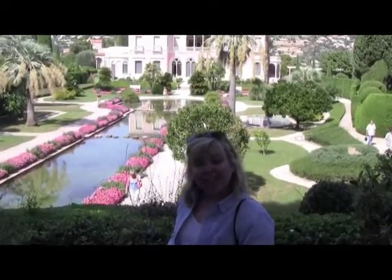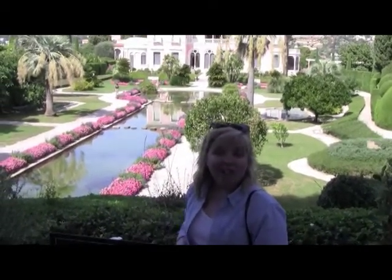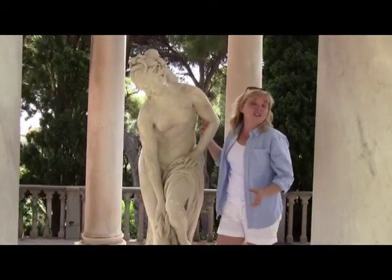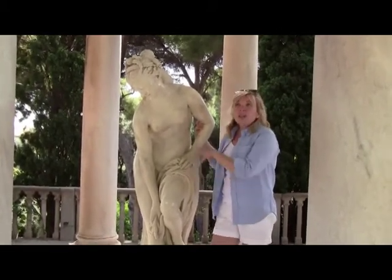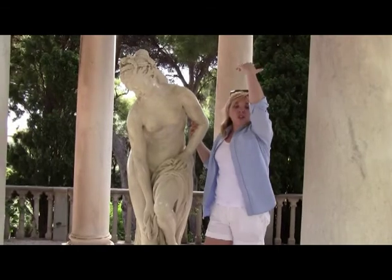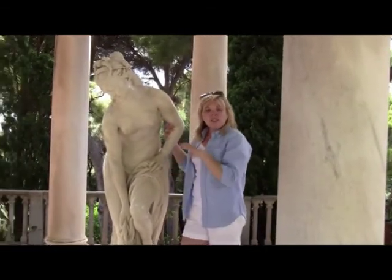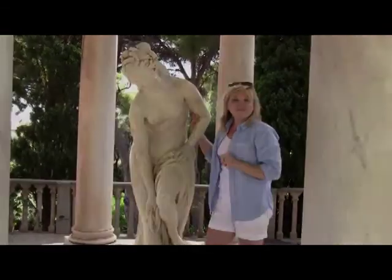So let's take a look and see what the other gardens were that the Baroness created on her estate. And here we are, starting our tour in what we call the Temple of Love, of which this lovely lady is in the center of the temple. It's very much a Greek or Roman influenced structure, with its semicircular roof and series of colonnades. And this temple sits at the top of a series of waterfalls, which we're going to see in just a minute.